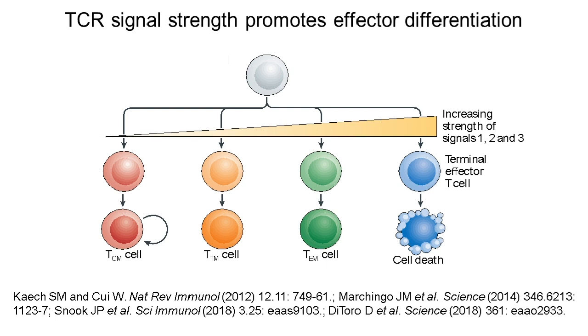So the question then is, what does this do? So we've engineered these receptors. They signal differently. What are the consequences of this difference in signal strength? Now, it's long been known in the T-cell receptor field that signal strength promotes effector differentiation. Of course, one of the things that we want to do with any immunotherapy is establish a persistent response that can continue to eradicate tumor cells and provide immunosurveillance, and that requires the formation of memory. And if the signal strength is too strong, you essentially drive these cells to a terminally differentiated effector phenotype.